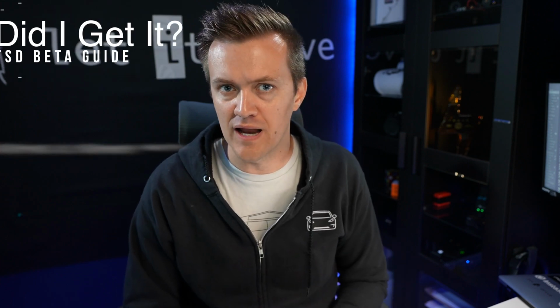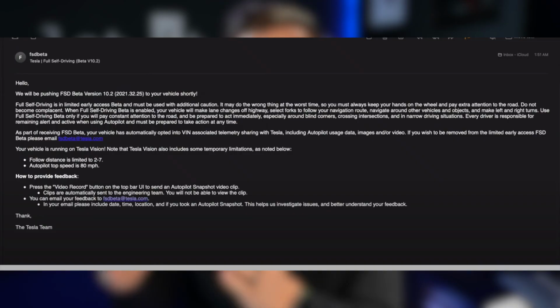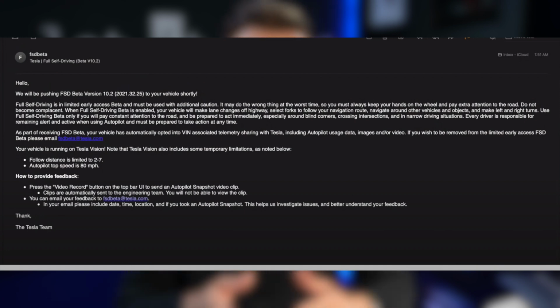And then finally, how can you help the full self-drive beta system become better? So first off, how do you know if you actually got it? This is a little different for a lot of people. For me, when I got it, I knew I got it because of the app right away. On my app, it said you have a software update, and I knew that that was the update that the full self-drive came.